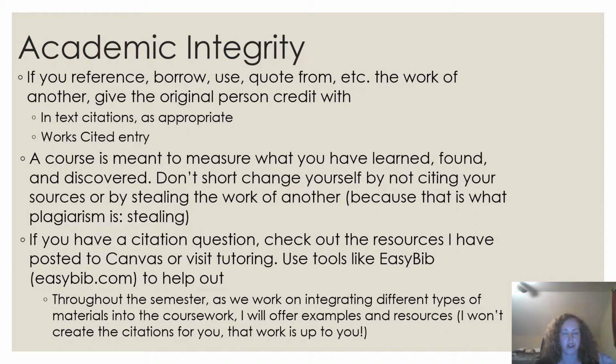This course is going to measure everything that you've learned and found and discovered. Essays are a great way to do that. But if you don't cite your work, you're going to end up in a little bit of trouble, because what happens is you commit plagiarism, and that is tantamount to stealing. And I spell this out for you in the syllabus. Please, please, please, please, please cite your sources. If you aren't sure exactly how to cite, don't skip over it. Make an attempt.